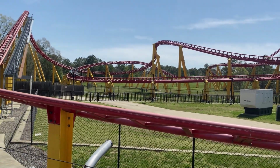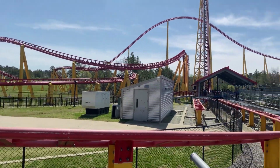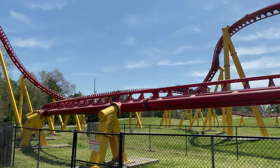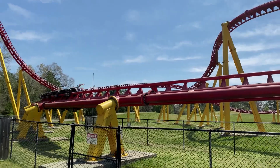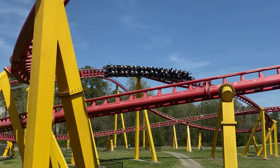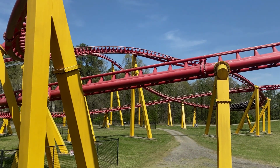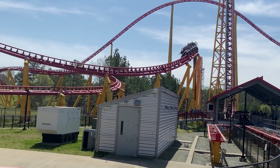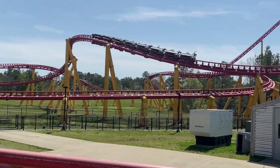But on my second visit, I was able to get a handful of redemption rides on I-305, and they did not disappoint. I kind of feel like a broken record saying this, but I tend to prefer airtime over intensity in laterals, so I-305 isn't really my ideal breed of coaster. But there's no denying that this is a great ride. The best way I'd describe it is uniquely intense. You kind of just sit there helpless while the ride just throws you all over the place.